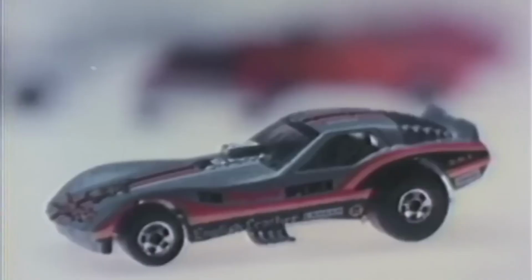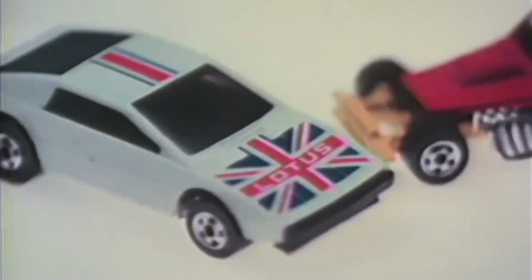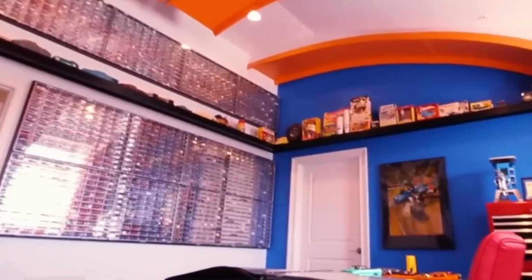After painting, the cars head to the detailing stage. This is where advanced tampo printing technology adds all the intricate details: racing stripes, flames, logos, and other custom graphics. These tiny touches give each model its unique personality and make them instantly recognizable to collectors and fans.